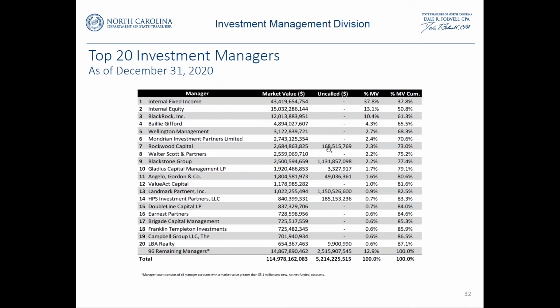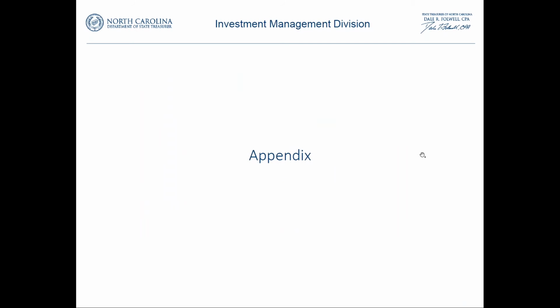And then lastly, on the final slide, slide 32, which has a breakdown of our top 20 investment managers. Again, the internally managed programs lead the way there at over half of our assets. That number was a little higher, 52%. It's really because we saw a big denominator change in the growth in equity overall. But the total that we have there is actually a little higher because of the growth in internal equity that we've seen in the market. So no material changes in that data set, but always good to take a look at where we stand.